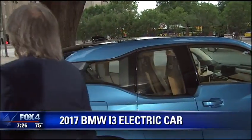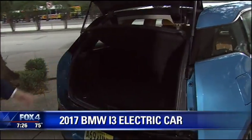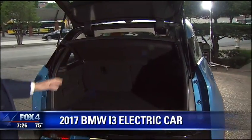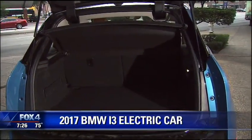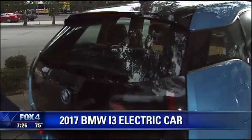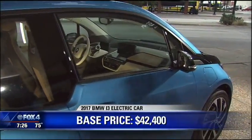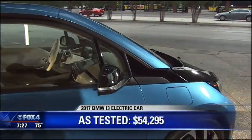Going over to the back, we're going to take a little bit of space away because of the design, so it has some room back there. You can fold the back seats down and get more if you need to. Well, this one starts at $42,000. With everything on it, this one's in the mid-50,000 range.